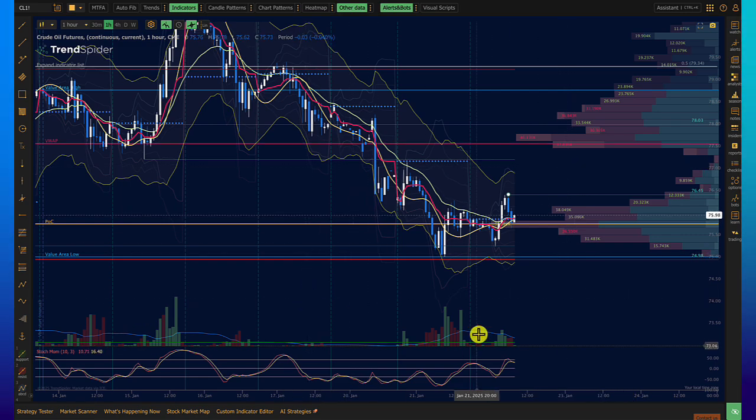We'll see. All right. Volume to the upside pretty low here. So here's what we want to look at. If indeed we lose this 75.40, which we've been bouncing at fairly nicely, long action is not going to be present here.